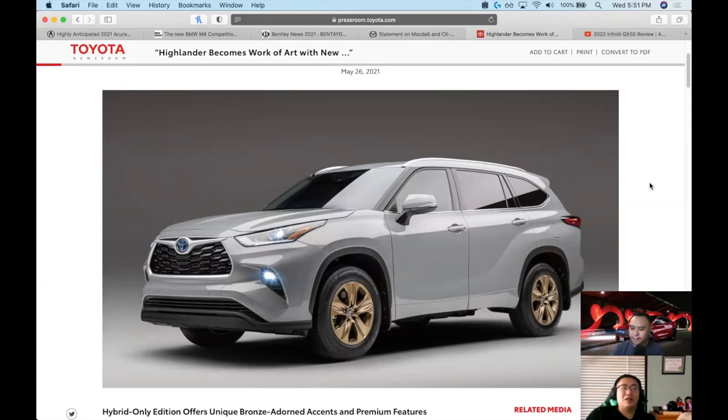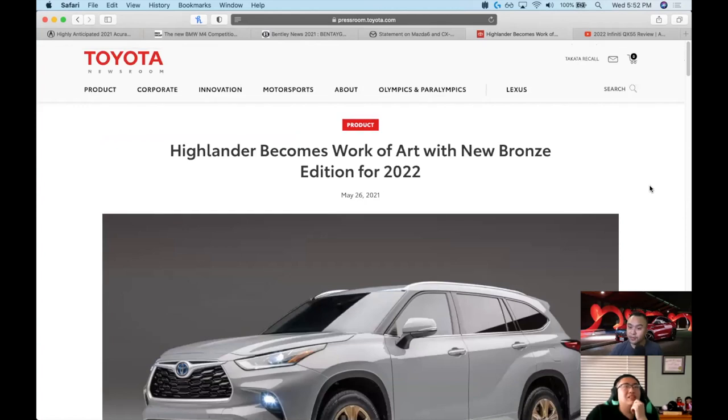Overall, from the front angle, it looks really good. If you don't see the bronze wheels, it looks pretty good. I don't mind the cement and I don't mind the white that you can get. It's a value vehicle. You get seven seats in here because there's captain seats in the rear. You get special type of materials inside, the bronze accents. There's nothing wrong with it other than the stupid quote that they have on top calling it a work of art.